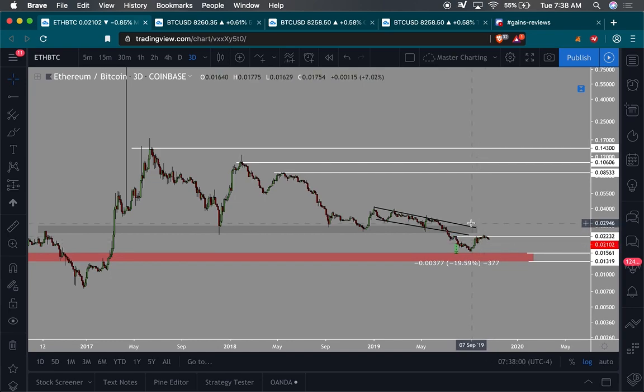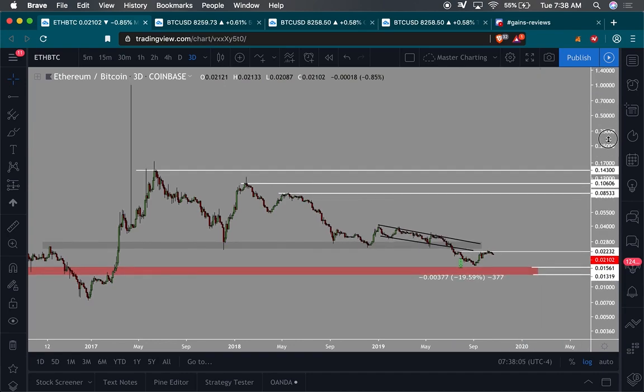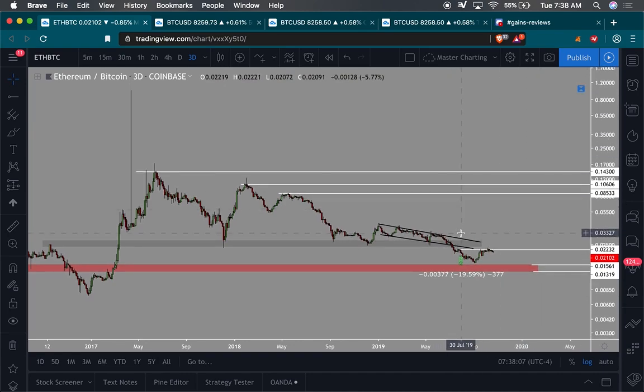I personally think that ETH is also an asset that could be shorted rather than longed right now. There's very few exceptions right now in the space that are potential longs. XRP is one of the very few. Maybe BAT, the USDC pair, is another one, but that's really it.